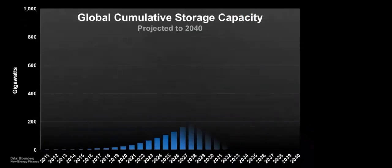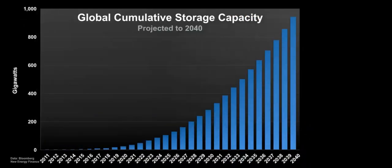Battery storage is an essential part of the green energy revolution. Here's the historical growth of battery storage as well as projected growth. Did you see that the y-axis changes from 3 gigawatts in the historical graph to 1,000 gigawatts in the projected growth graph? That's huge. Batteries allow storing excess solar or wind energy and using it during times when the sun isn't shining or the wind isn't blowing. Batteries are also critical for the electric vehicle market.